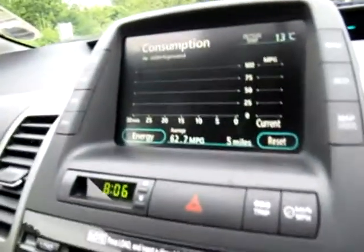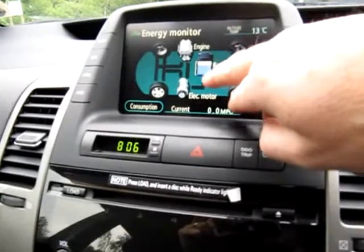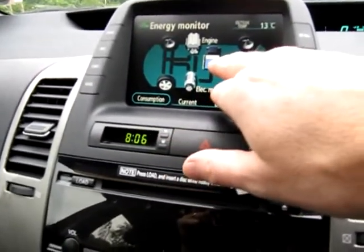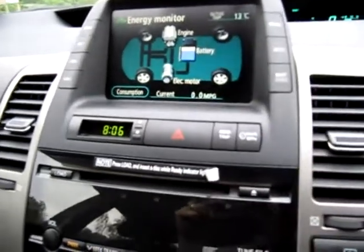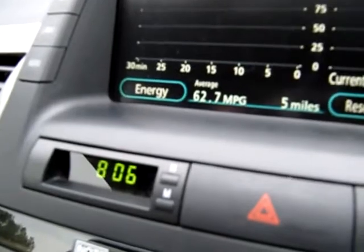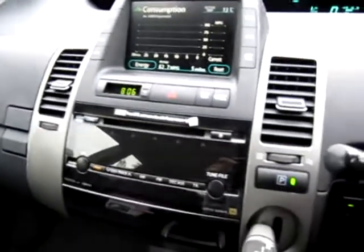We have an information screen as well, which gives you the current state of what you're doing. So basically that's the battery charge, and when we're moving it tells you whether it's pulling drive from the battery or from the engine. Just to show you, over the last 5 miles I've averaged 62 miles to the gallon, which is pretty good for this size car. What else have we got?